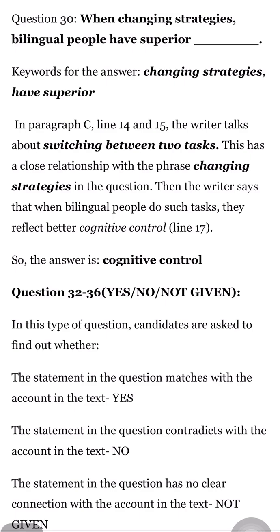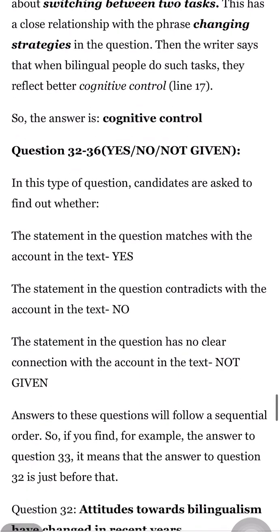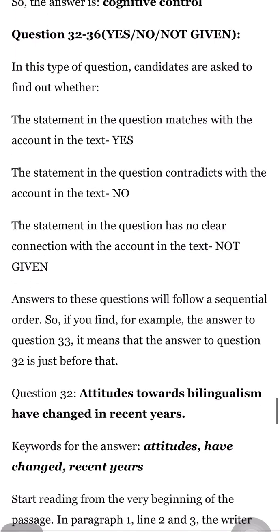Question 32 to 36. Yes, no, not given. In this type of question, candidates are asked to find out whether the statement in the question matches the account in the text: yes. The statement in the question contradicts the account in the text: no. The statement in the question has no clear connection with the account in the text: not given. Answers to these questions will follow a sequential order.